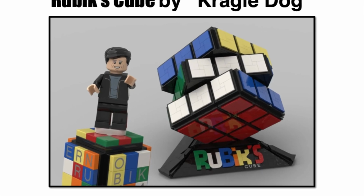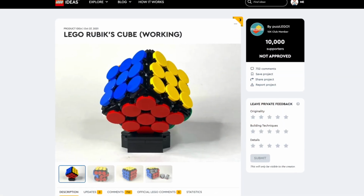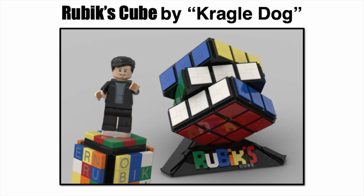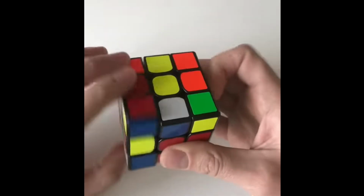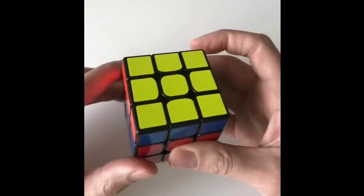Woohoo! So this is a resubmission that looks a little larger compared to the other one, right? The first version was made by Puzz Lego, but this new one is designed by Crackle Dog. The Rubik's Cube is a hard puzzle toy that gets all mixed up by different colors, but you could try to match them up on each of the cube's faces when rotating the pieces.